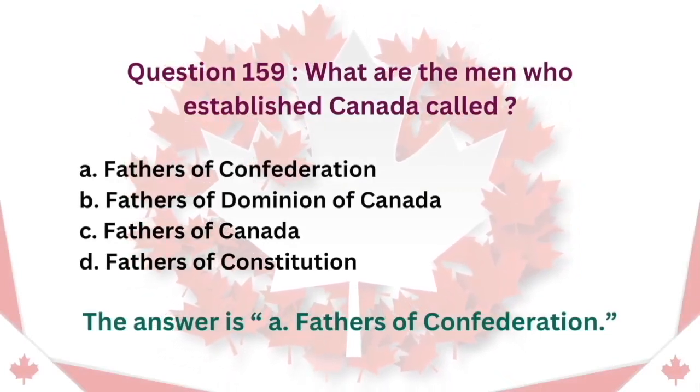Question 159. What are the men who established Canada called? A. Fathers of Confederation. B. Fathers of Dominion of Canada. C. Fathers of Canada. D. Fathers of Constitution. The answer is A. Fathers of Confederation.